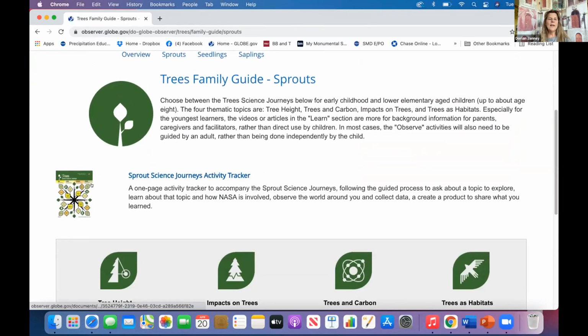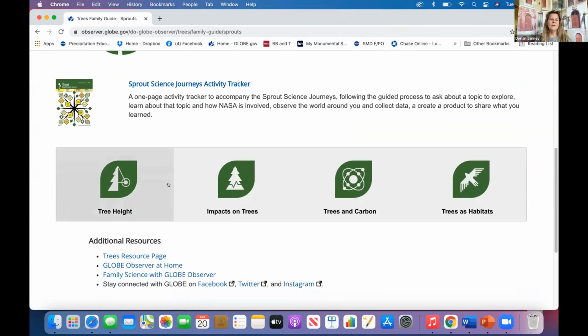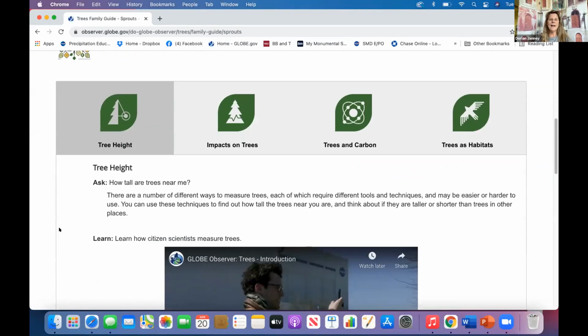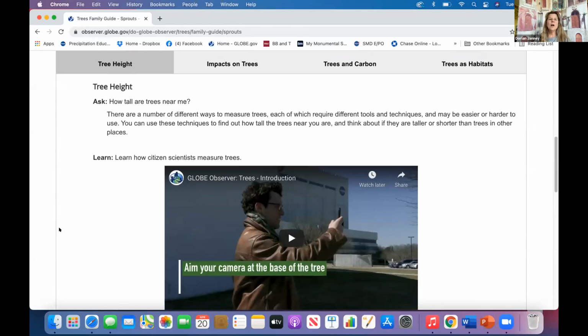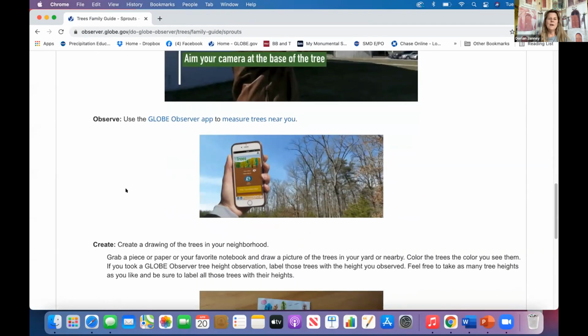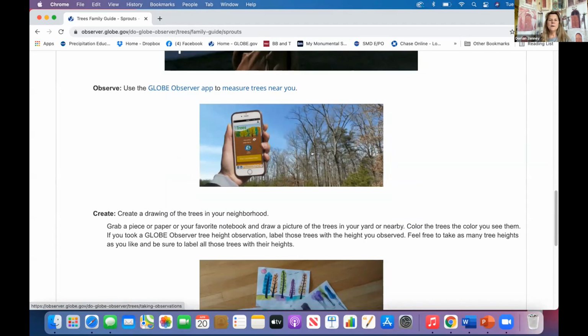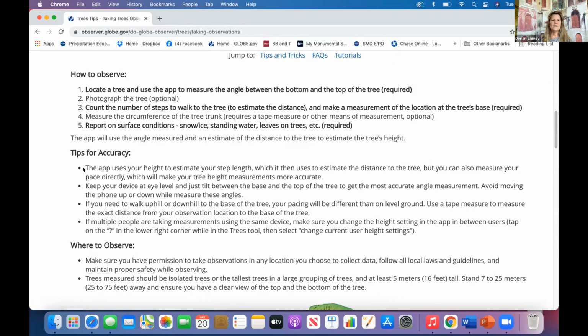Once you come in here, you can go ahead and go to that activity tracker, and that's something that you could print out and use with the kids to mark off what they've done if you so desired. And if we go here to tree height, a super developmentally appropriate question for our little people is, how tall are the trees around me? There are a number of different ways that we can measure how tall trees are. We have the video here that shows how to do your tree height measurements. Here, we show how to use the Globe Observer to measure some of the trees near you. So we link right over to that site.